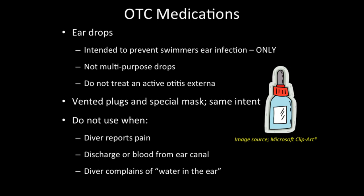So the eardrops, we need to talk about what eardrops actually do. Whether it's the commercially made drops like Swimmer's Ear, Oro Dry, or the drops that divers make themselves that are equal parts of alcohol and vinegar, what these are intended to do is to prevent swimmer's ear infection, or as it's also known, otitis externa. This is an infection in that outer ear canal. All those drops are designed to do is to try to prevent that type of infection. These are not multi-purpose drops.